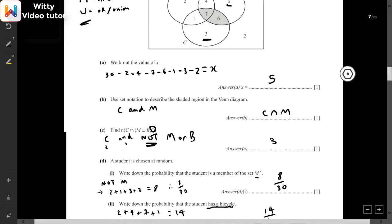Okay, D, the student is chosen at random. Write down the probability that the student is a member of M. And then they've got this, which is the opposite, so set not M, so everything not in M. If you go back up here, you can see we've got 2, that's a set of M, 1, 3, and don't forget these guys are completely outside, and 2. Add them all together, that makes 8. And then the probability is just 8 over the total, which is 30.